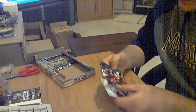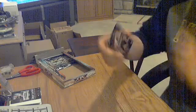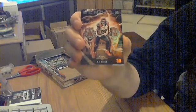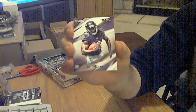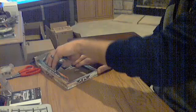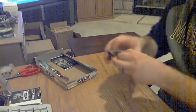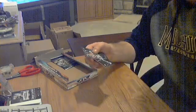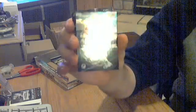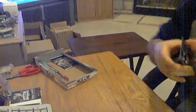3 packs left. Bengals, who's that? Not numbered. AJ Green for the Bengals. Insert. Kind of cool looking insert. And the rookie is Breshad Perriman for the Ravens. 2 packs left. No more hits remaining. Oh, nice. Cool looking one. Not numbered. Got a Dan Marino for the Dolphins. Insert. Not numbered. Danny Marino. And the rookie, Jalen Strong for the Texans.